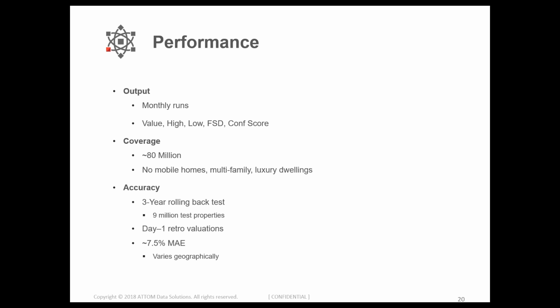And last, but certainly not least, performance. What sort of outputs does the atomized AVM produce? We have monthly runs, so every month we produce an updated value.